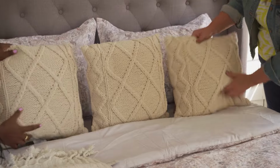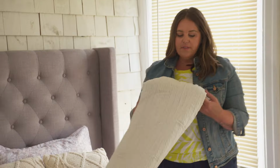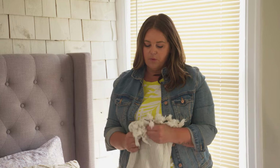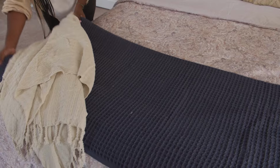Okay, accent pillows. And then you can grab some of the throws. I loved this, so this is Allen & Roth as well, and what really drew us to it were the tassels on the end. It was that texture that we're going for in here. And tassels are always just so fun.